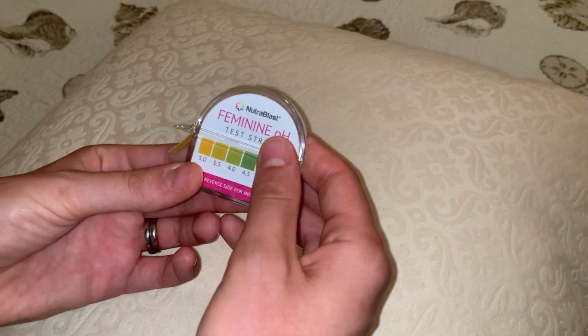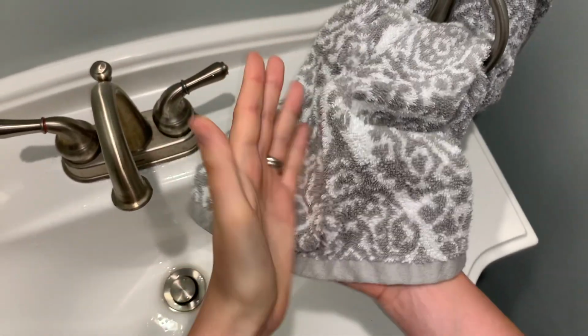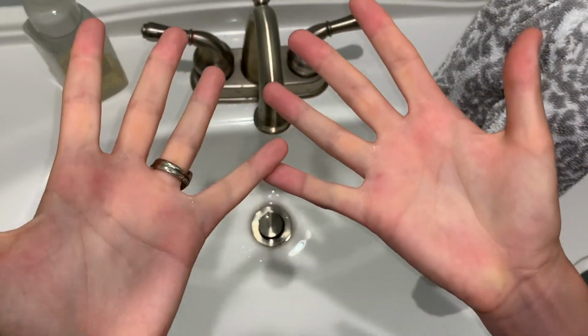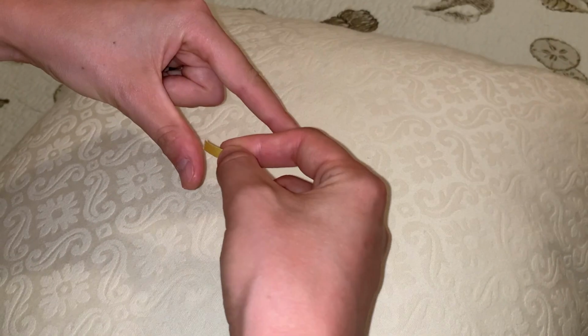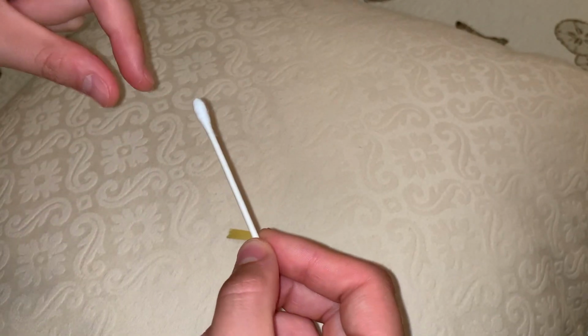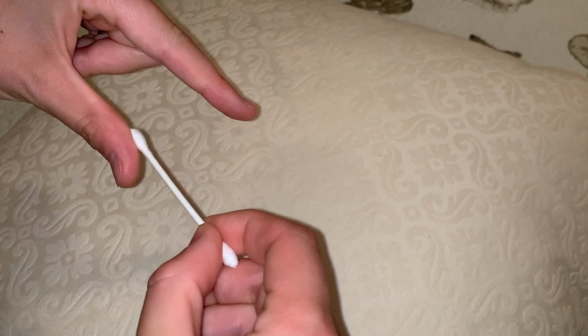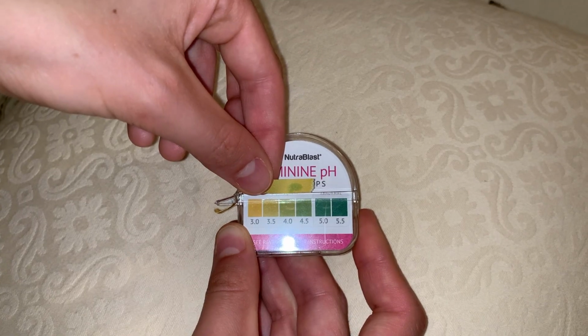To use these, again, make sure you wash your hands and that you and your vagina are dry. Remember that water has a neutral pH and it can throw off your test results. Rip a strip off, spread your vaginal lips, and touch the strips against the inside wall of your vagina. Alternatively, you can use a Q-tip to swab the inside wall of your vagina and then rub the Q-tip against the strip. Then simply read the results.